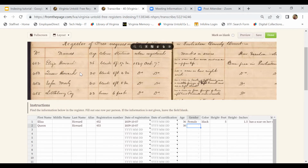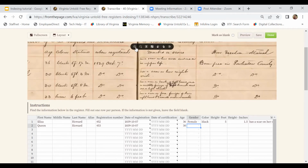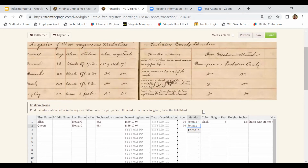We don't want to assume that Queen is a female based on her first name alone. But it appears that in the marks and scars field, her pronoun is indicated as her. So in this case, we could assign a gender to her, female. Queen's color is listed as black. The height is 5 feet. It appears to be 3 inches.